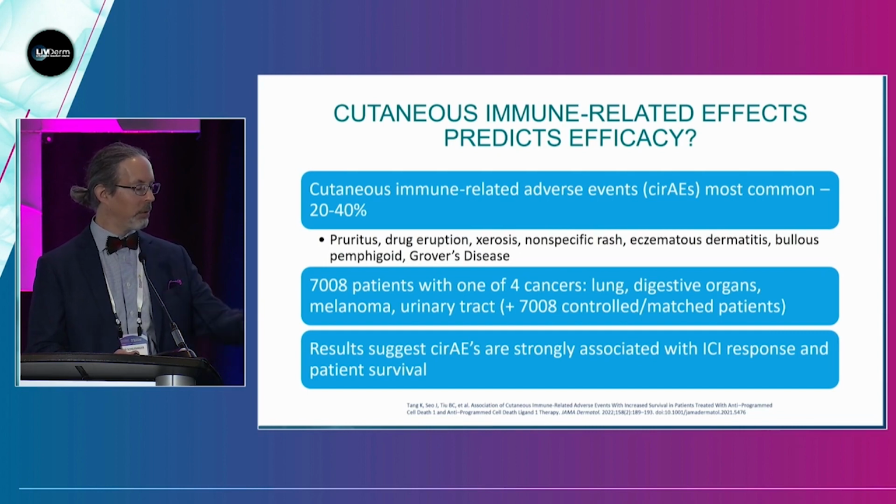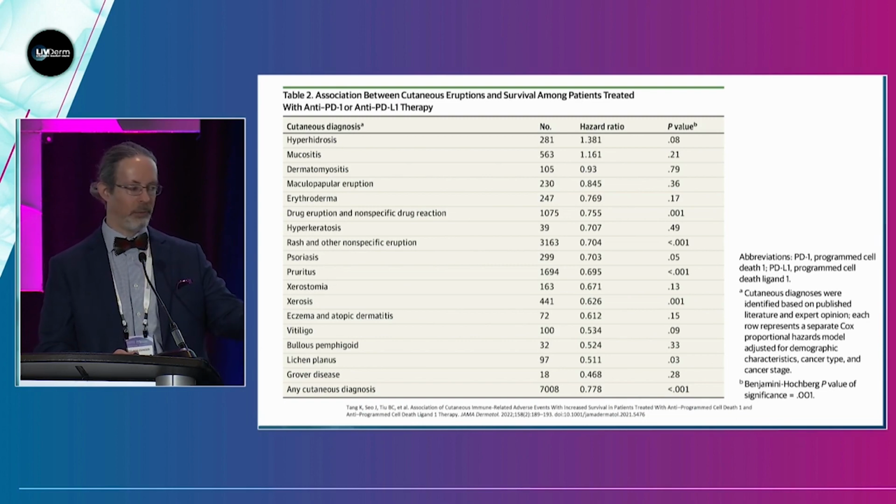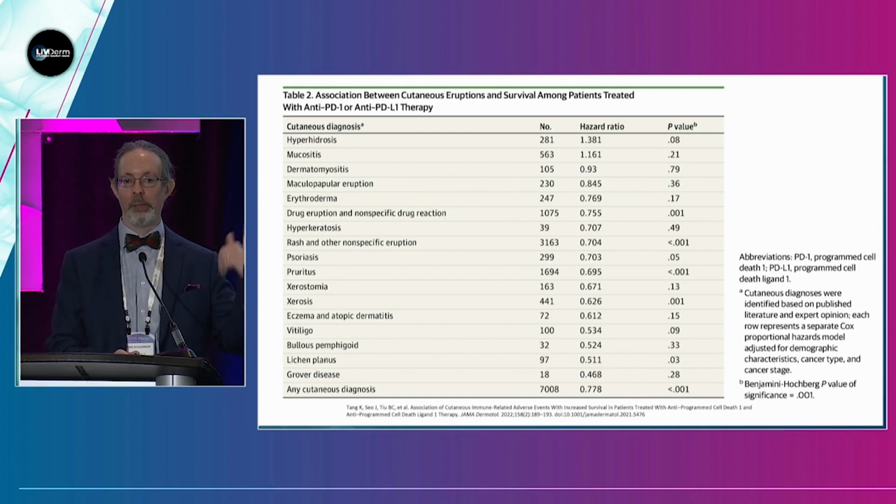And so this study looked at the correlation between the immune responses and outcomes. You can see the hazard ratio column, and you can see the immune responses. For the hazard ratio, higher numbers mean less survival. And so at the very bottom, any cutaneous diagnosis was actually correlated with improved survival. So when I see the skin rash coming in my patients on immunotherapy, I'm actually like, that's good. I'm actually happy about that.